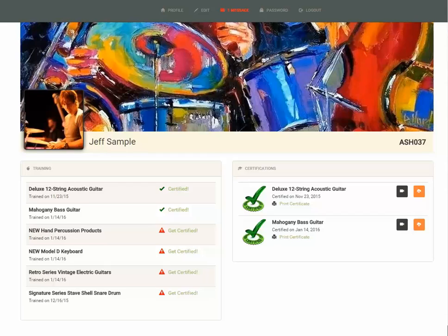So once they're set up, they get an email. In each of those emails to those trainees, they have the login information to this page, which is their profile page. When they log in, there's all kinds of really cool things that they can do on this page, and I'm going to get into all of that, but I wanted to show how this is arranged first.